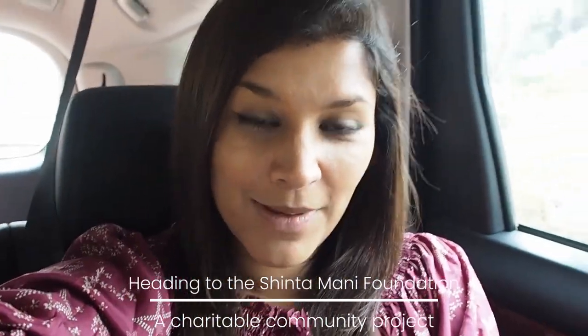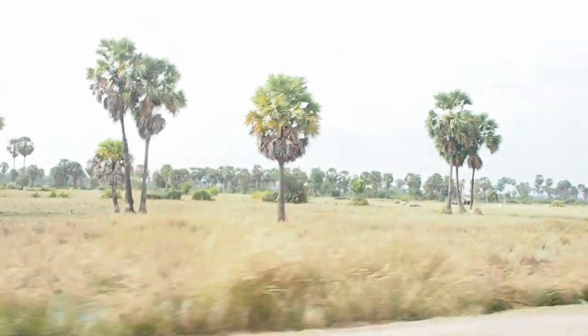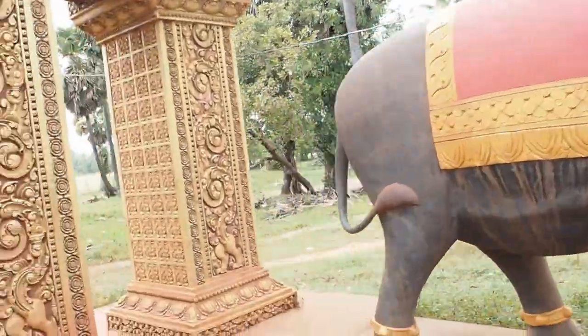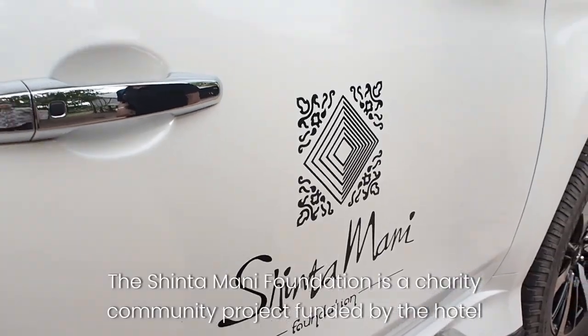We've just been picked up at the hotel and we're on our way, a little 30-minute drive to a village nearby. This is the Chintamani Foundation. Okay, welcome to Chintamani Foundation. We are here in the village that we are helping, the poor people here, and this area we found in 2006.